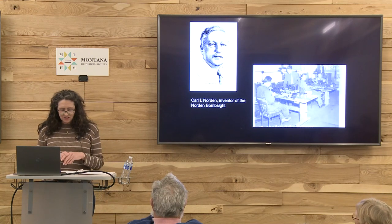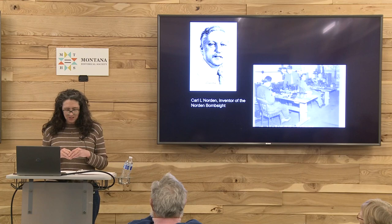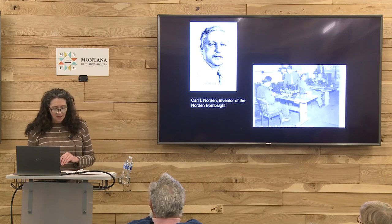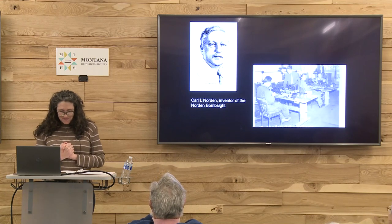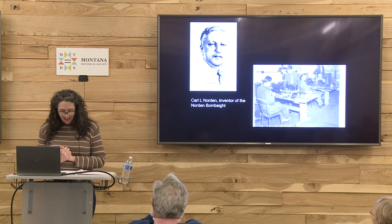The gyroscope stabilized instrument computed drift and dropping angle for bombs after data was entered into the machine, including ground speed, air resistance, and the estimated time of fall of the bombs. Although his wife reputedly called him the merchant of death, isn't that a nice little thing to call your husband? I don't know how happy that marriage was.